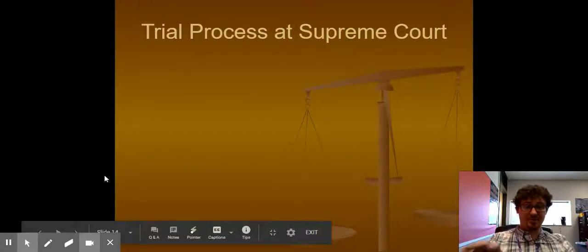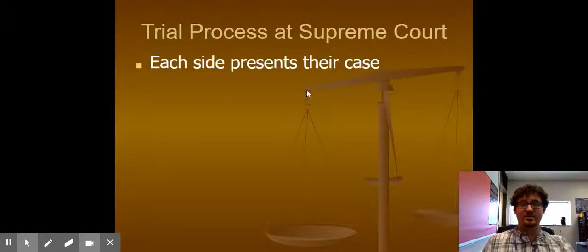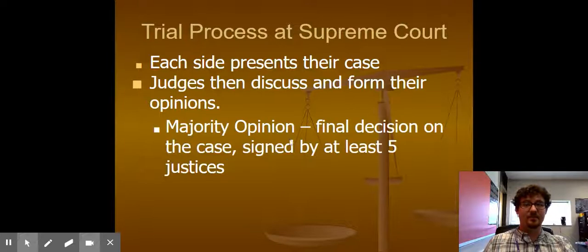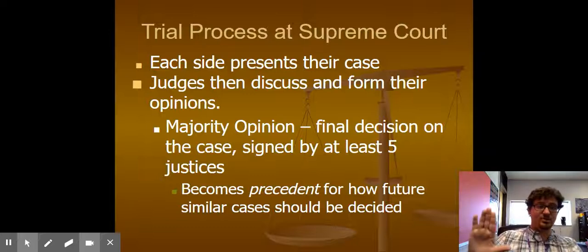All right, so in the Supreme Court, cases aren't heard like, that does not look like a normal court case. You may have seen one of those old court TV shows. It's not like that. Essentially, each side presents their case. They got 30 minutes. Then the judges are going to go by themselves and they're going to discuss it and write up their own opinions. They're going to come to what's called a majority opinion, and that's going to be the final decision. It's going to take at least 5 justices. Remember, there are 9 total, so that's a majority, to make a decision. And they have to agree on what they're going to write. This is really important because this is going to become what we call precedent on how future laws are decided. Precedent just means we've ruled on this before, and this is what we did, and it should apply into the future.